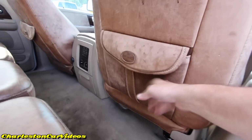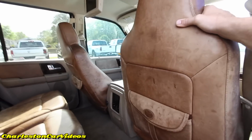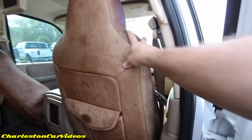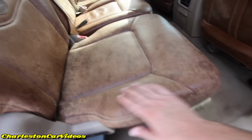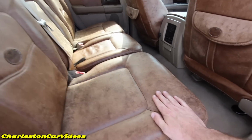But y'all share with me in the comment section what you think about this. Maybe that's the look you want after 13 years. The leather still has held up though. The quality of it is still really good. It's holding up, but it's that color that's really gotten to be something else. I don't know, is that fixable or not?